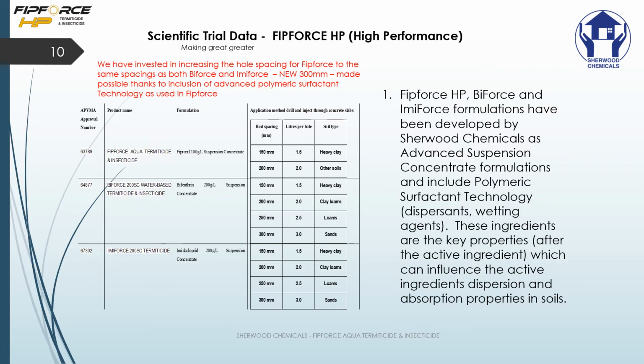On these next few slides, we'll talk about some scientific trial data. FipForce HP, high performance. We invested in increasing the hole spacings for FipForce to the same spacings as both Biforce and Imiforce, or bifenthrin and imidacloprid, up to 300 millimeters. This was made possible thanks to the inclusion of advanced polymeric surfactant technology used in FipForce.